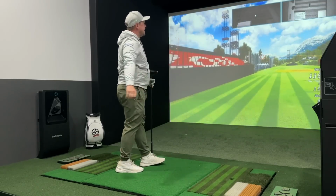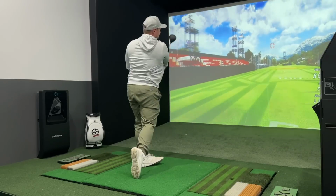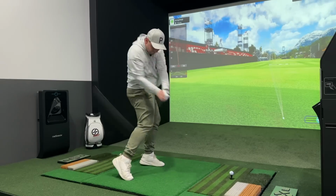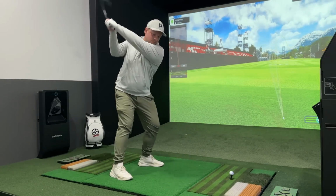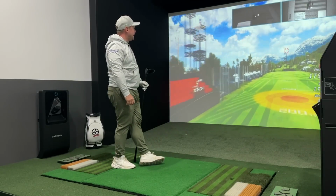Look at that for a snapper. That felt so strong. Get over the fence. Get over the fence. Paradigm. Is that straight past it?